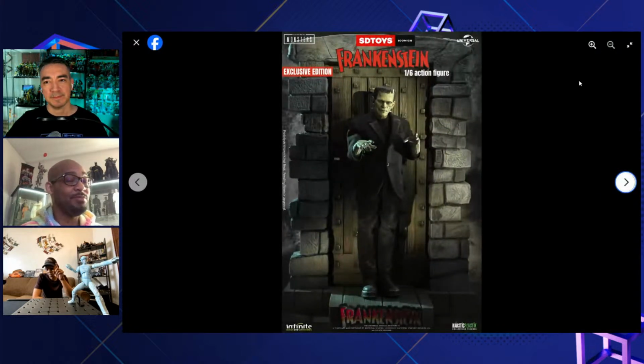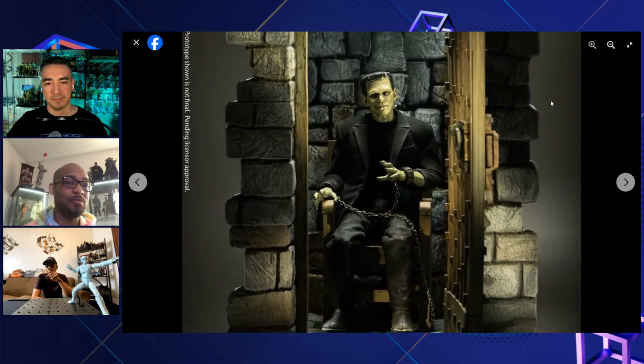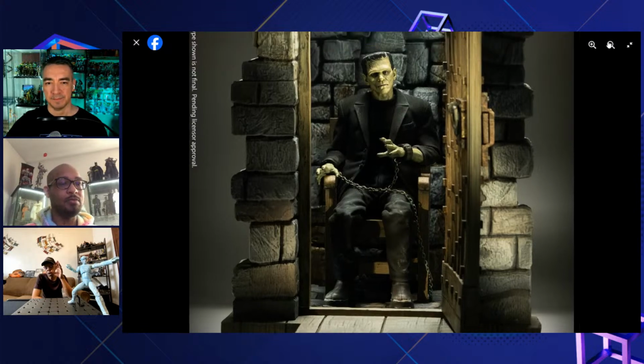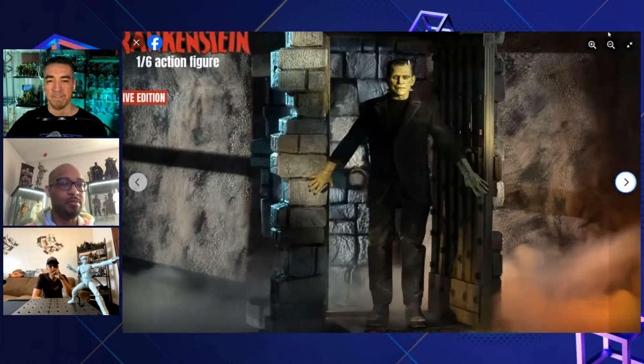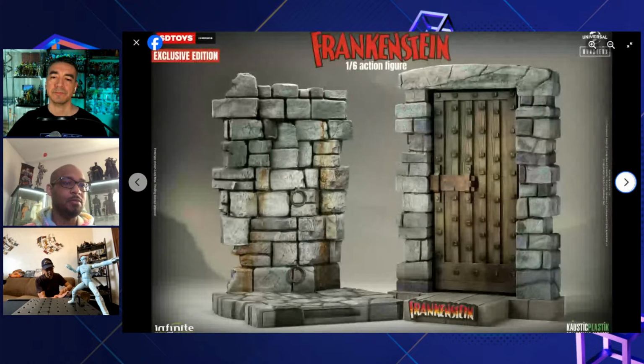Now let me tell you something. This figure right here, if this thing looks anything like it does in real life, this might very well be one of the greatest 6-scale figures ever done. The detail is absolutely incredible. When people talk about the top of the heap, the only reason they're considered top of the heap is because of volume and because they have the cream of the crop of IPs.